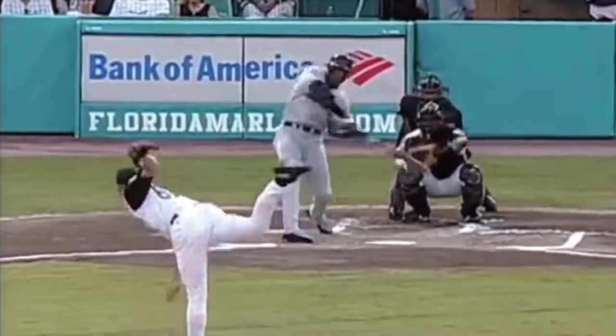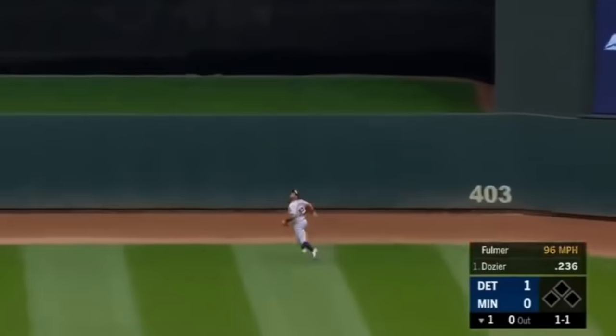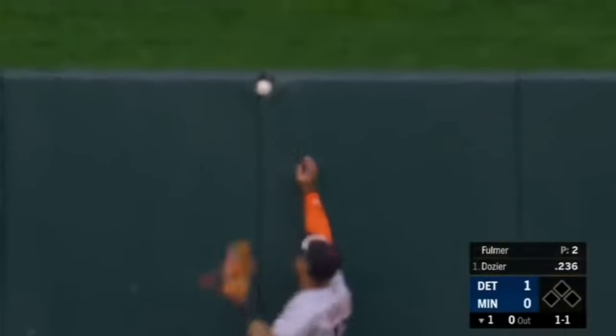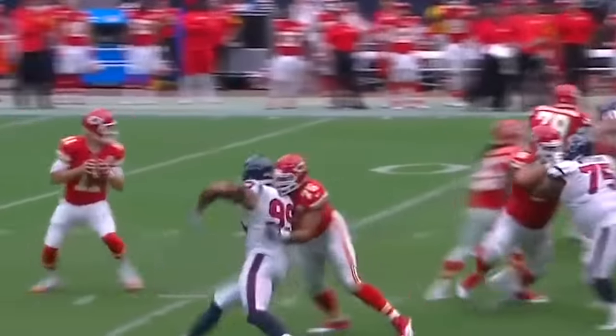Career home runs. Busted his bat. Encarnacion is back. Make it 601. Number 601. Going back, still going back to the wall, tie game. Ball stuck. It's stuck in the wall. As it stands now to the 42.